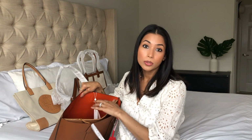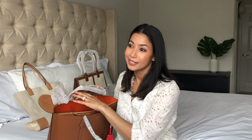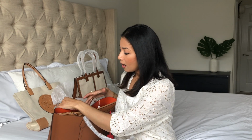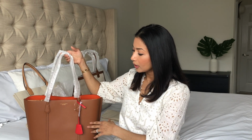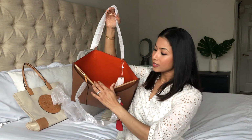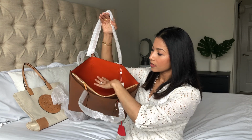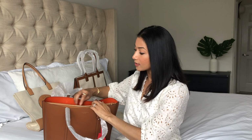But when it comes to totes, I am particularly not drawn to bags which have a center partition. It just makes things more difficult for me. But given the price point of this bag, it's definitely worth testing out if this is going to work for me or not. So the interior of the bag, as you can see, has three compartments. This is one compartment, this is the other compartment, and this is the zipped center compartment.